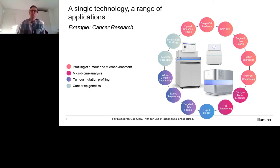So if you take, for example, a look at cancer research, you can, of course, use sequencing to perform single-cell analysis, as is the topic of this particular webinar. But you can also do tumor mutation profiling, figure out what differentiates the tumor from normal tissue. You can study the microbial component to study the interplay between this component and tumors. So a single technology, but unlocking a wide range of applications.